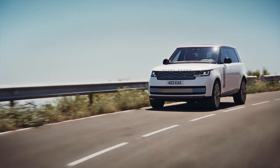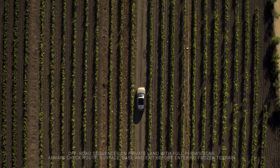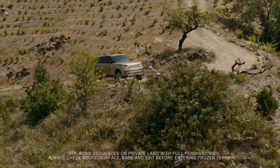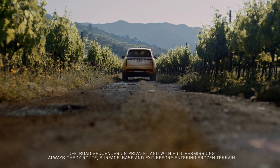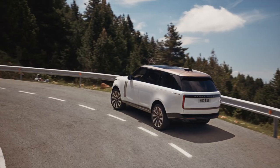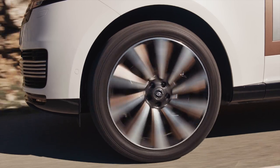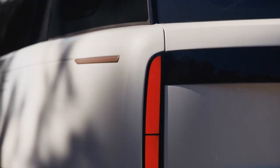Pressing the button a second time engages all-terrain progress control, which will attempt to maintain the set speed when travelling uphill or over low friction surfaces. On a downhill slope, it will automatically function like hill descent control. Again, this isn't just for off-road driving. It might just be the thing that gets you off the wet field or up an icy slope, as it makes use of every bit of traction available without spinning the wheels.